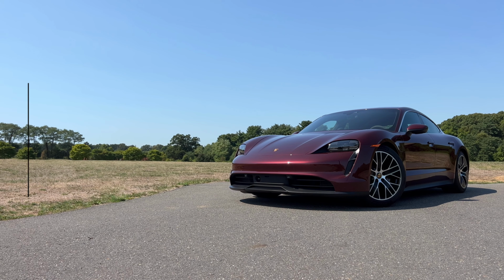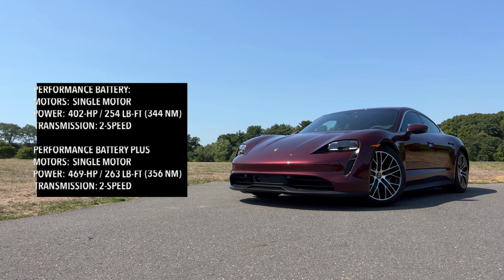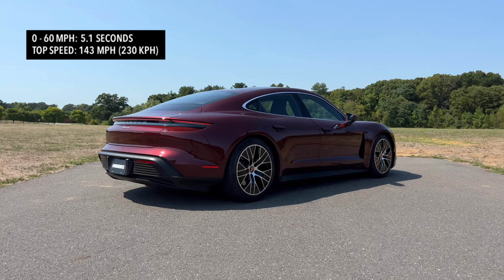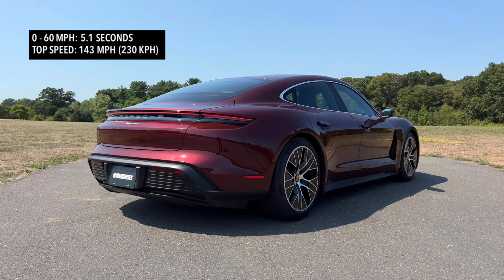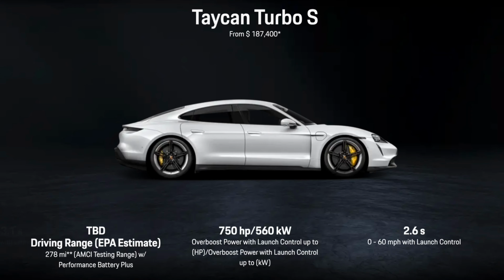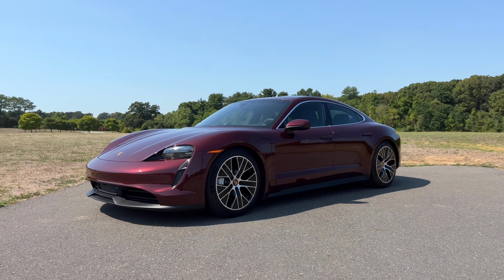So the rear-wheel drive Taycan with the performance battery comes with a single motor, helping it make 321 horsepower and 254 pound-feet of torque. Now, with launch control, that output jumps to 402 horsepower. If you add on the performance battery plus option for $5,780, those figures jump to 375 horsepower or 469 with launch control. Because of that, the base Taycan is obviously the slowest in the Taycan family, going from 0 to 60 in 5.1 seconds. Now, as soon as you step up to the Taycan 4S, you'll be able to hit 60 in just 3.8 seconds. The fastest Taycan, the Turbo S, can hit 60 in just 2.6 seconds, which is insane. But yeah, if 0 to 60 runs is something that you enjoy, the base Taycan is probably not for you.